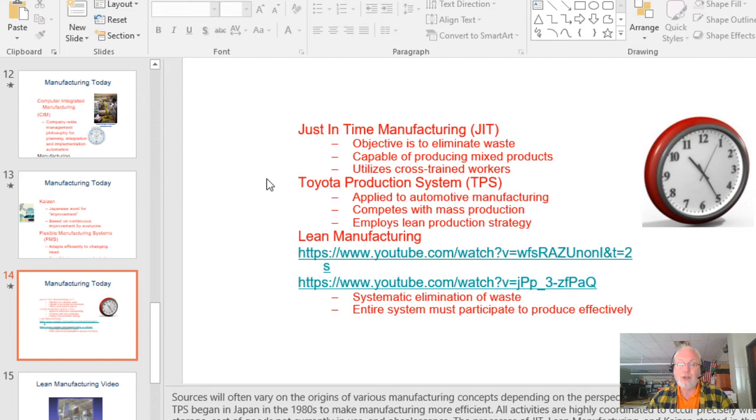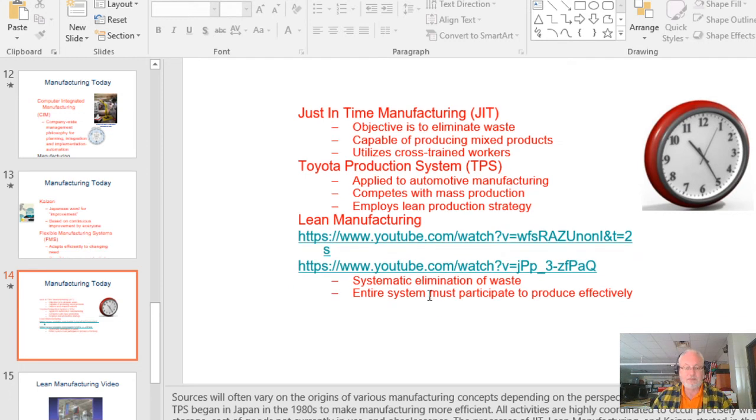The Toyota Production System, TPS, that's applied to automotive manufacturing. It competes with mass production, and it employs lean production strategies. And here are videos for lean manufacturing. It's the systematic elimination of waste. That's what lean manufacturing is. An entire system has to participate in order to produce effectively.